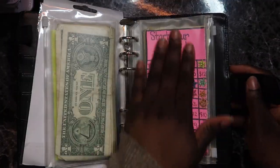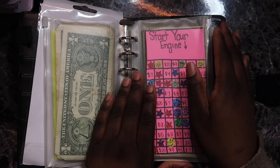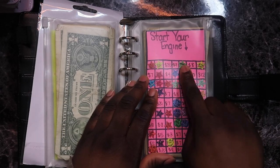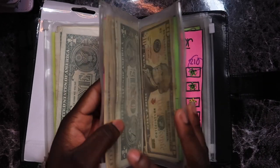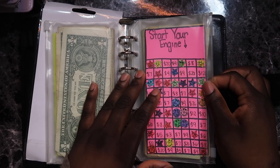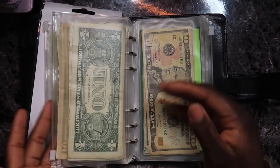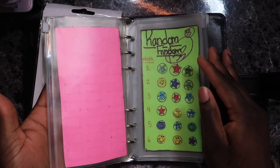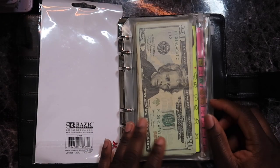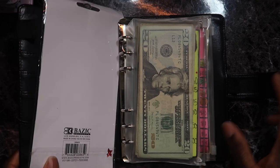The only thing is, I will be finishing this challenge in this binder only because I do not know the amount and I don't want to count it. Well, I could. Yeah, that's what I'm going to do. I'm just going to count the amount that's in here and then transfer it over into the A5, and I'm going to do the same with the rest. And I'm thinking about redoing this challenge because this was great. This saved me $210. And I'll be transferring my emergency fund over into my A5 binder as well.